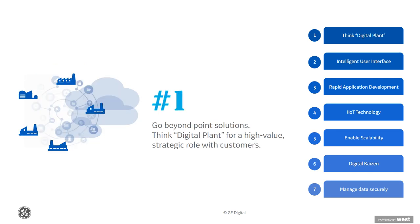So number 1, I think one of the key things to consider as customers are looking at this more from how to solve problems, achieve certain goals, is you want to think beyond delivering the customer a point solution. It could be HMI SCADA, it could be Historian. Really, a way to actually provide greater value to the customer, become the trusted advisor, is really thinking about what we call the digital plant, which is the entire plant operations or enterprise for that customer.